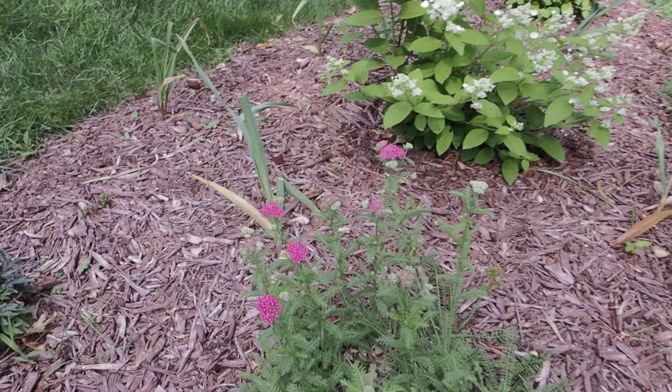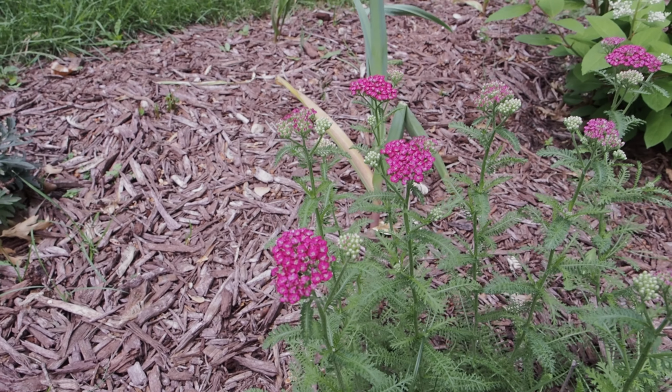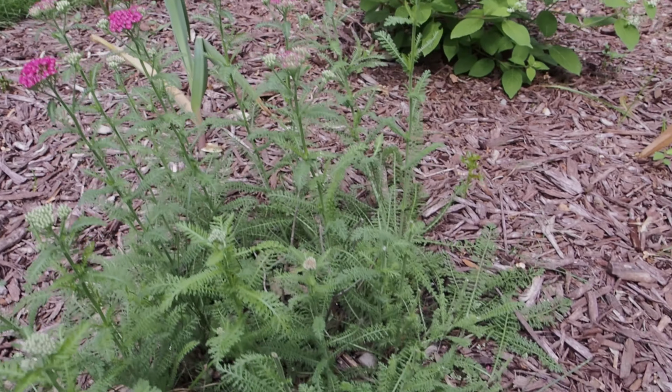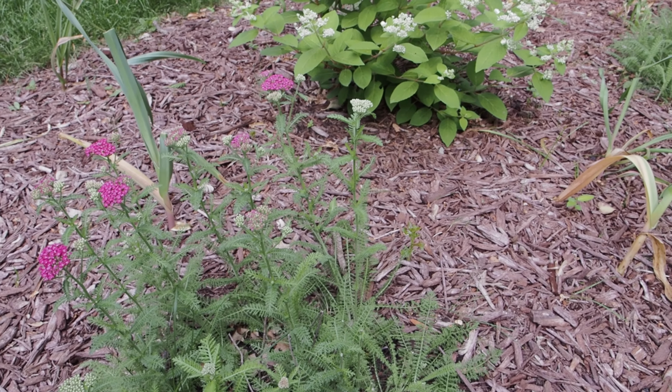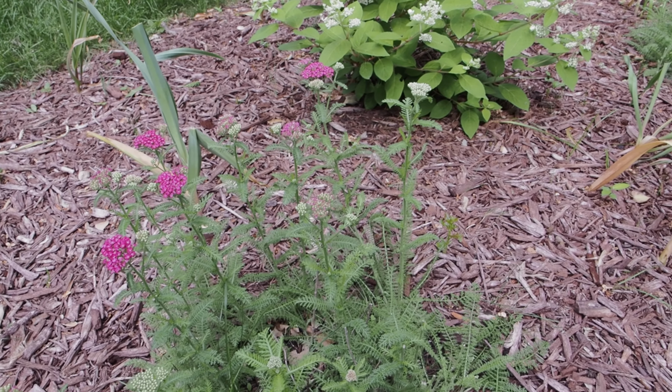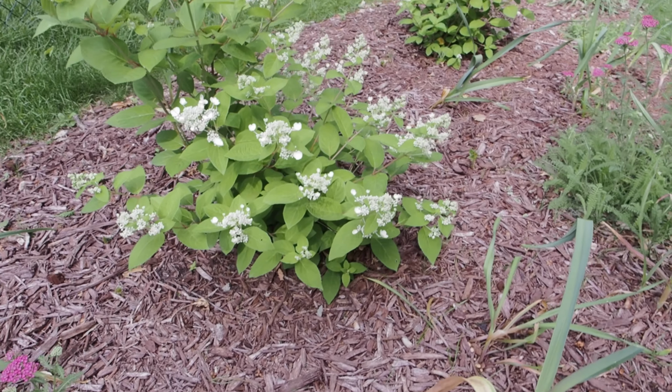And we have yarrow. It's just starting to open. So these will be covered with these magenta blooms. This is just year two for this yarrow. So it's spreading really good. This is just one plant I put there. And the rest will open soon. So yeah, we just kind of wanted this to take over the area just to suppress some weeds.